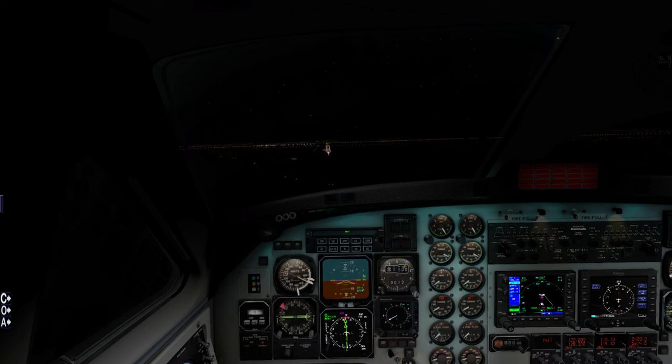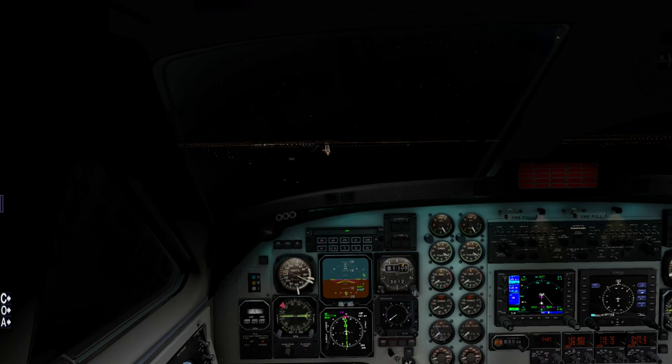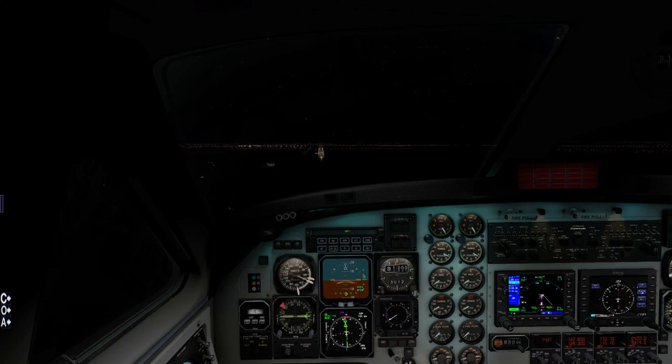Trimming and trimming and trimming, because we are slowing down. Okay, trim up, trim up, trim up. As we are slowing down, the nose will tend to fall down, so there we go. That's all good now. Alright, correcting. Now we are back on the glide slope. Flight director is telling us 500, so checked.